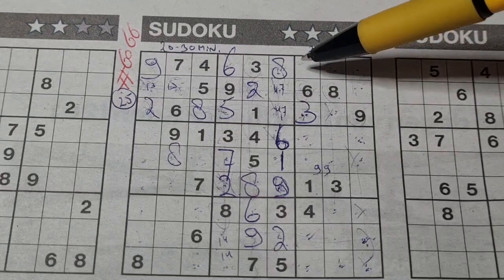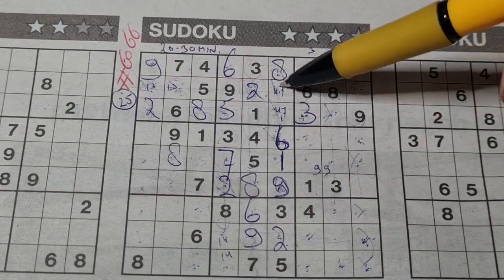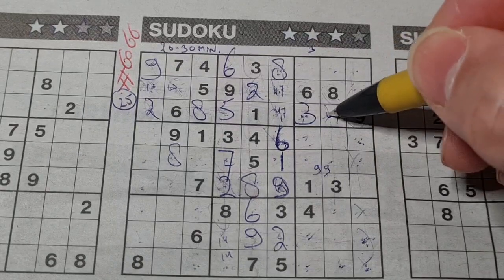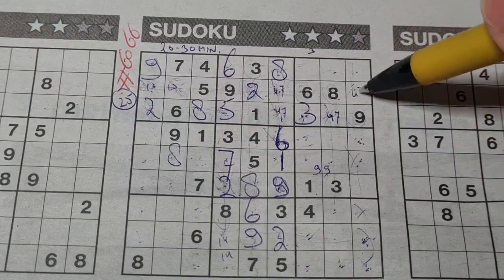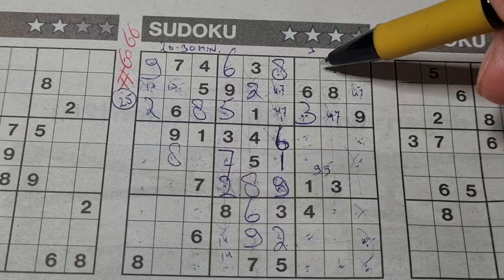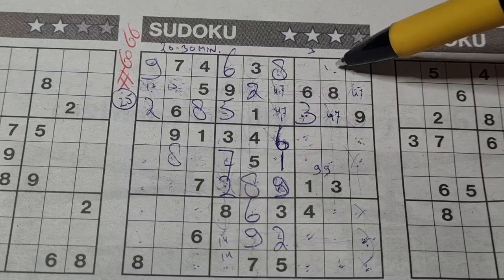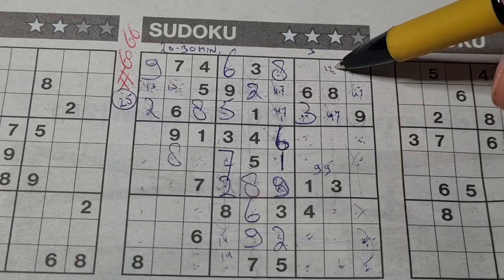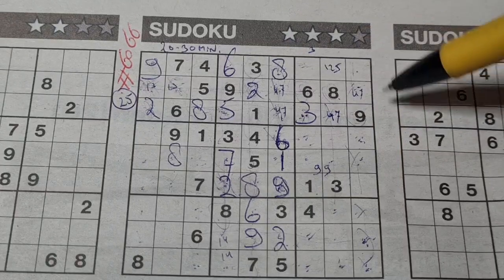Yeah, 5 missing numbers. Well, we have a pair here, of course. Here we have 4 and a 7, yeah. And also 4 and a 7. So the three missing numbers are: one is missing, two is missing, three, four, and a five is missing. 1, 2, 5.